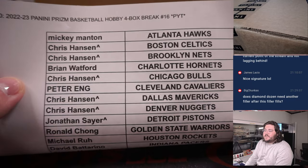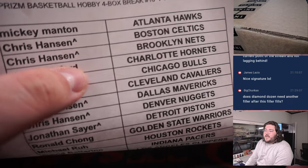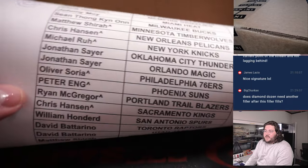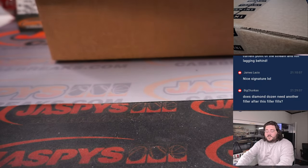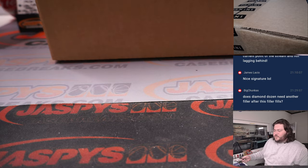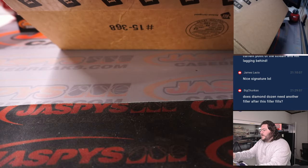16 up top, PYT, Mickey with the Hawks. The arrow pointing up next to your name means you won that spot in our team random giveaway spot. He had a very nice Jeremy Sochan gold rookie auto in that, just out of nowhere, just for a fun one. But all right.